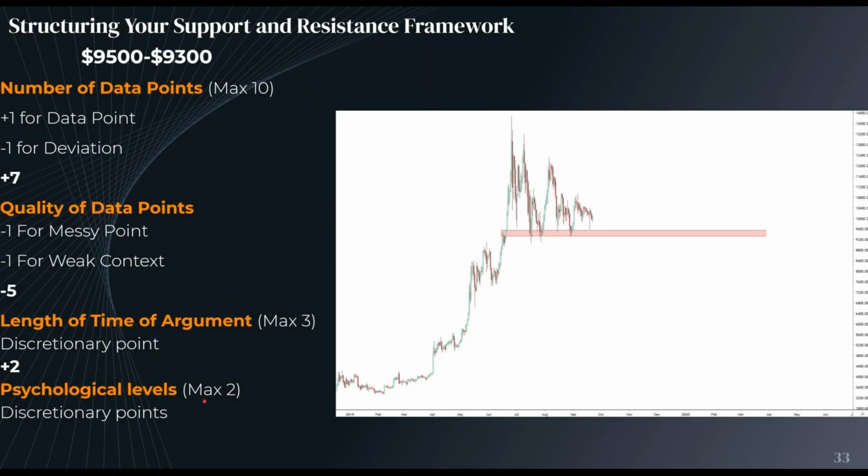Then psychological levels. I don't see 9,500, 9,300 as a key psychological level, so I won't be adding any points for that. So that leaves us with a final score of 4 out of 10. This is without a doubt an area of support, but it is below average in strength.